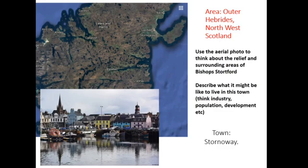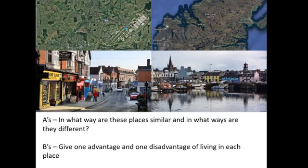You can see what the industry is mainly like there. You can see the clues in the picture. So have a think about what it would be like there, and then think about in what ways are these places similar, but in what ways are they different. Think about the advantages and then think about the disadvantages of living in each place.